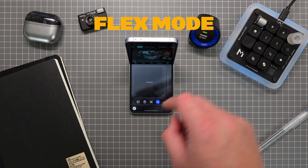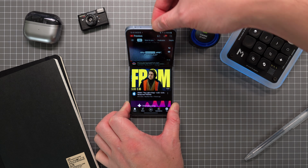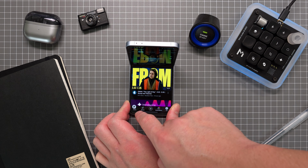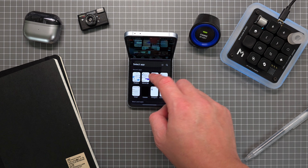To take advantage of the folding form factor, Samsung has created Flex Mode. To activate Flex Mode, fold the phone slightly. There will be a little Flex Mode button that pops up in the bottom left-hand corner, which you can tap to activate Flex Mode.